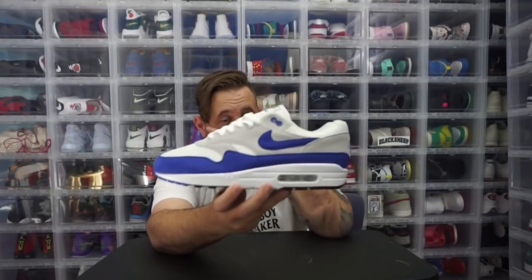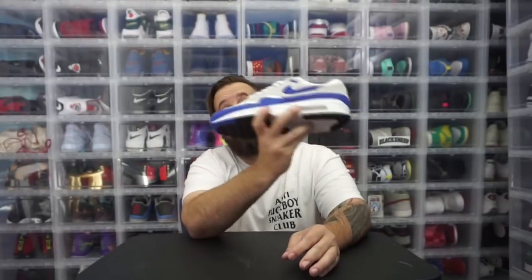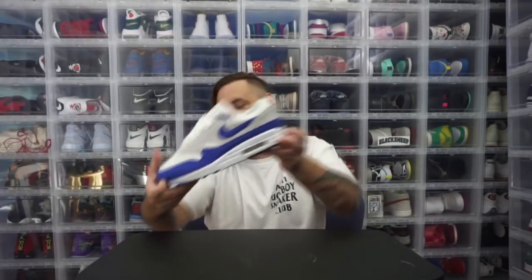Next up, bam! The Royal, the blue. Now this is my favorite Air Max One of all time. Like, you know, period. Even with all the crazy collabs that they get out, this one right here, I think I've worn it once, because I don't want to mess it up. I absolutely love this shoe. And I was fortunate enough to get it for retail too, you know? But these came out in like millions. They put out so many of these.